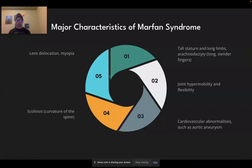Moving on to those characteristics that were just mentioned, some of the main characteristics of Marfan syndrome include a tall stature with long limbs, hypermobility and flexibility in the joints. Now that's joints and joint capsules all throughout the body. Cardiovascular abnormalities such as aortic aneurysms, scoliosis, and some lens dislocation as well.